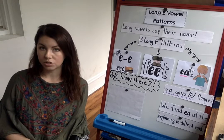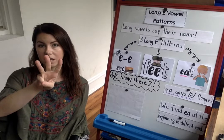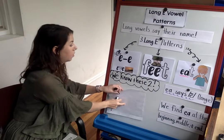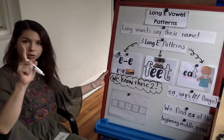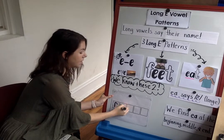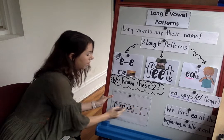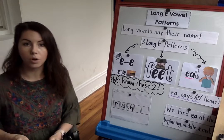Let me show you what I mean. If the word is reach, I want to break it like this. R, E, ch. Because in the word reach, there are three sounds. Again, R, E, ch. And then if I were to write that using sound boxes, one box for each sound, it would look like this. R, first letter. E, that second sound, and I know that's going to be the E-A vowel team. And my third sound is ch, which I know is the C-H digraph. Reach.